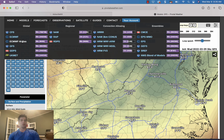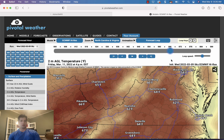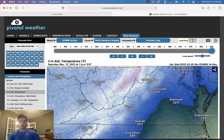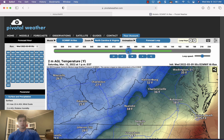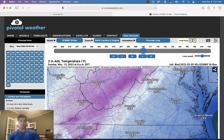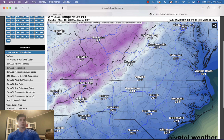Let's compare this with what the European model is showing now. The European model is showing similar temperatures. I don't think it runs out as far as we need it to go. Yeah, so Saturday night, this is the 6Z. It only goes out for 90 hours. So let's show you the 0Z and what it shows. 5 a.m. Sunday morning, so 15 degrees. There's some pretty good agreement that low to mid teens will be likely around western North Carolina Sunday morning.